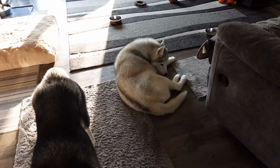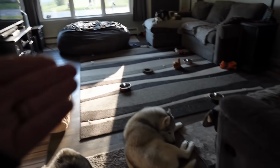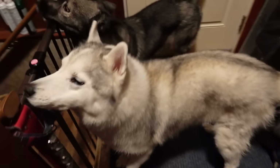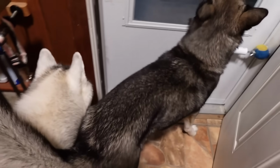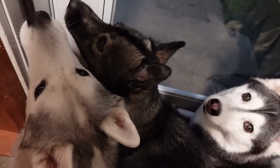Memphis, I swear, the last clip I had, you were laying in that exact spot. There's a bed and a beanbag and two couches and multiple beds in the office. You look pretty comfy right there. You sure you want to go outside? I heard it's cold out there. Let's find out. Boy, yeah, it's cold out. Ready? 3, 2, 1, go!